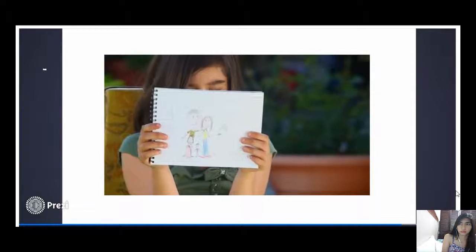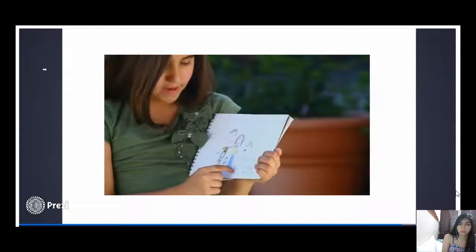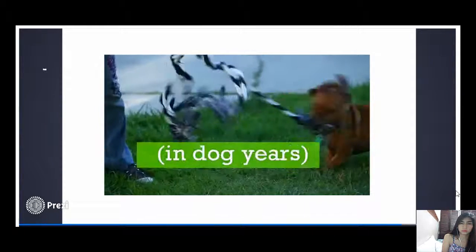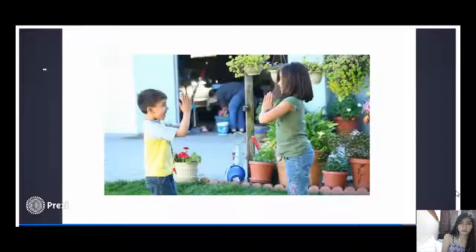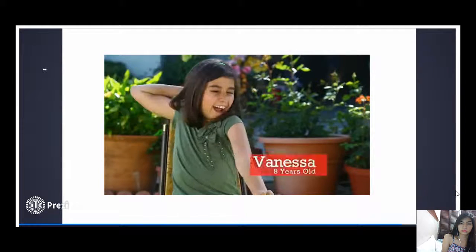This is my family. This is my dad. This is my mom. This is me. This is David. And this is our dog, Slinky. He's very funny. He's 36 years old. My brother, he's 5 years old. Sometimes we do little fun handshakes. We go like this. Like that.